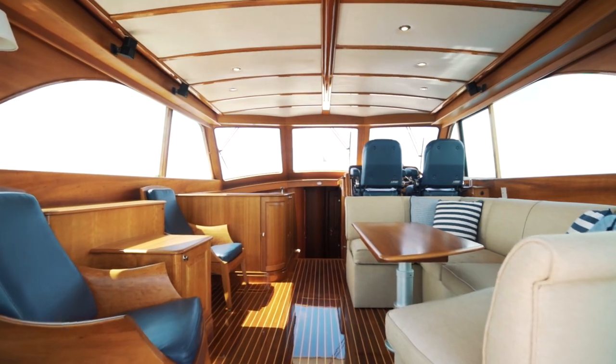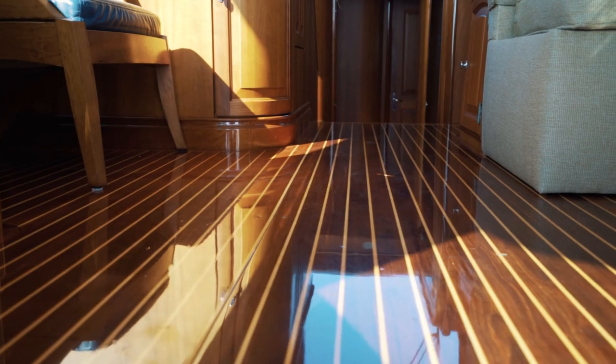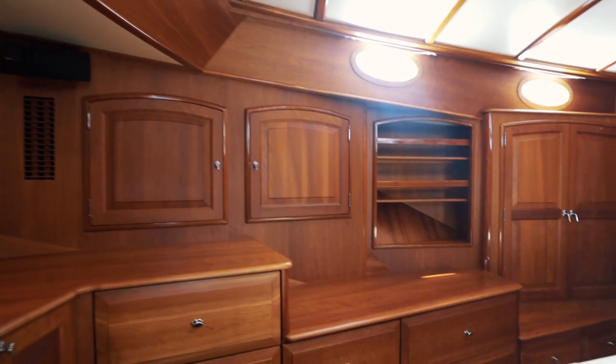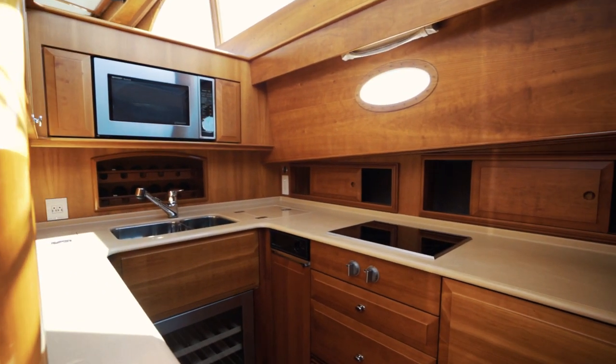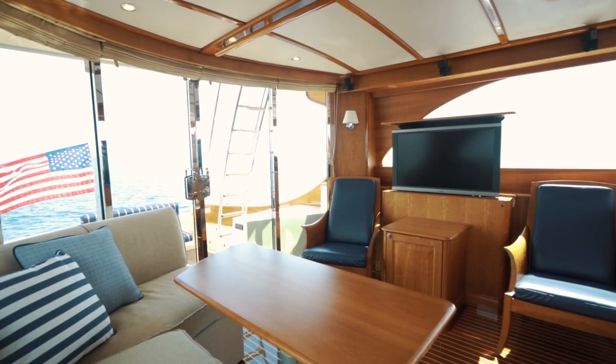FORE ACES interior is handcrafted satin cherry joinery accented by real teak and holly flooring and Corian tops throughout. Storage for guest belongings is abundant. An over-under washer dryer and working size galley with deep refrigeration storage makes coastal cruising not only comfortable but very practical.